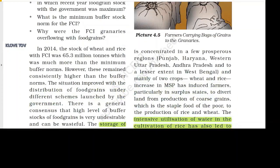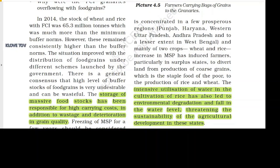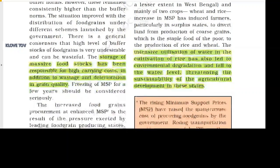Moreover, as the procurement is concentrated in a few prosperous regions: Punjab, Haryana, Western Uttar Pradesh, Andhra Pradesh, and to a lesser extent in West Bengal, and mainly of two crops, wheat and rice. Increase in MSP has induced farmers, particularly in surplus states, to divert land from production of coarse grains, which is the staple food of the poor, to the production of rice and wheat.